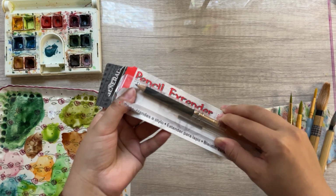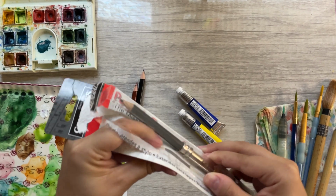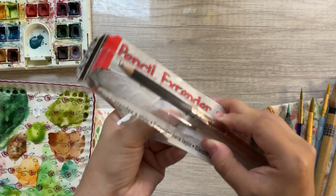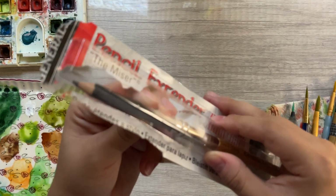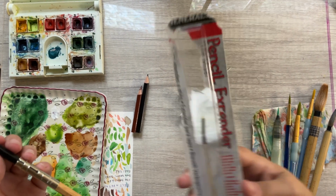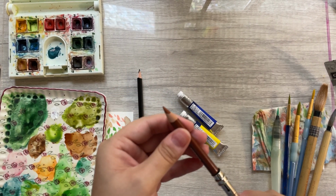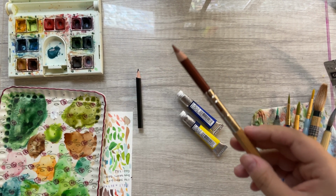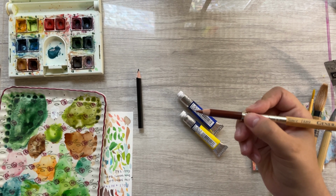Let's try out the pencil extender. And here I am struggling to get the pencil out of the package. I also struggled to take the pencil out of the extender. I found out there's a metal ring you can slide down or up to adjust how tight the pencil is in there. But hey, look at that. It works. I think it'll be comfy. I think it's good. Good investment.